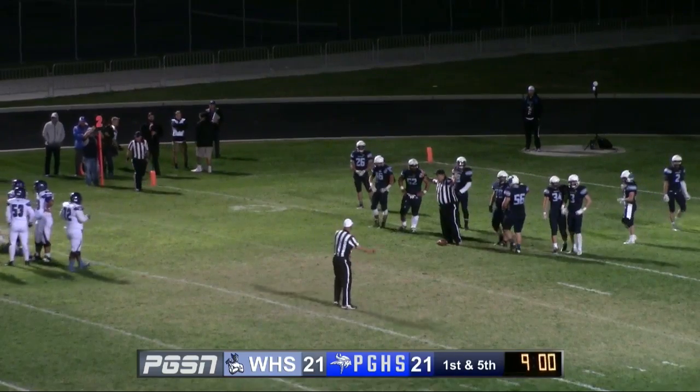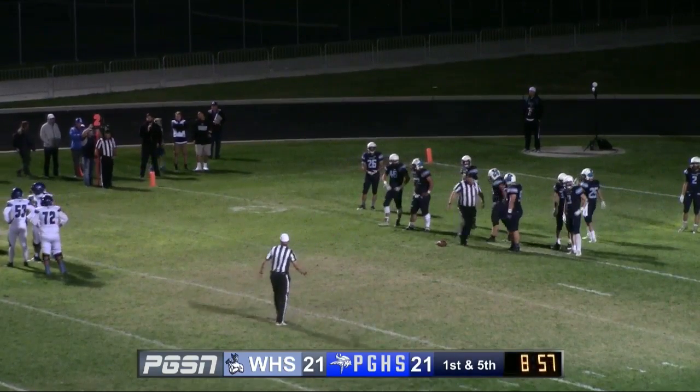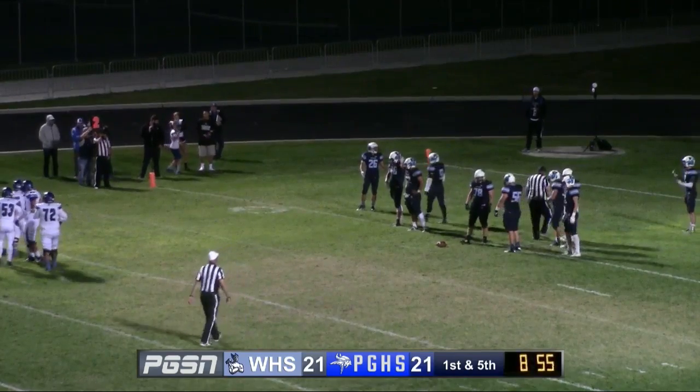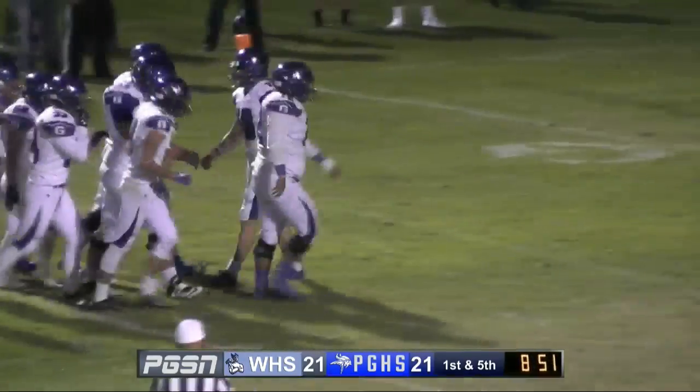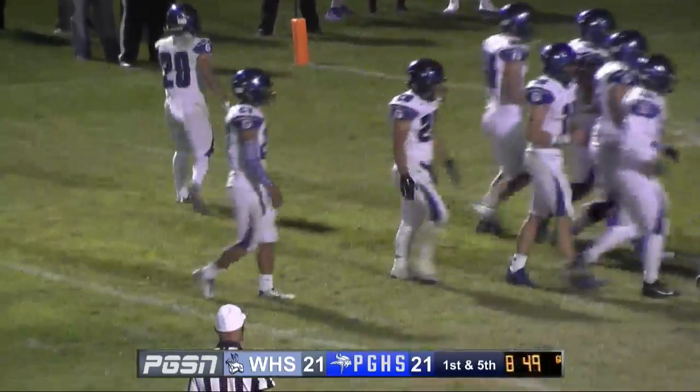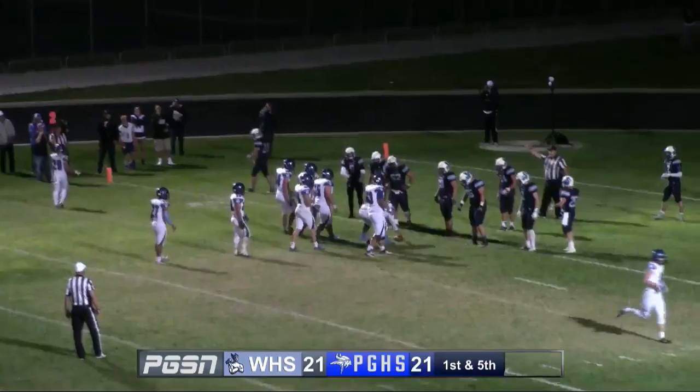All right, 9:01 remaining in this game. 21-21. Vikings in great position. So they didn't get a first down, but they moved it right up there. So 2nd and 1 on the 1 yard line.